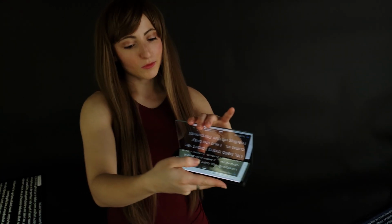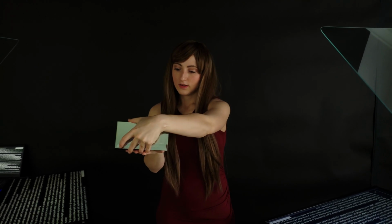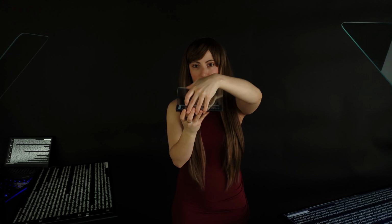You can maybe see one line of text. You can't read ahead. You can't be very far away. So you would really need the teleprompter to be right in front of you to be able to actually use it. And this might work if you have it on a selfie stick and you're walking around with it, but that's about it.